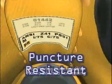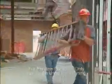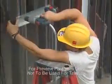Puncture-resistant footwear, labeled PR, is worn to protect a worker from nails, stakes, wire, tacks, scrap metal, glass, or any other sharp objects that could pierce the bottom of a shoe if stepped on.